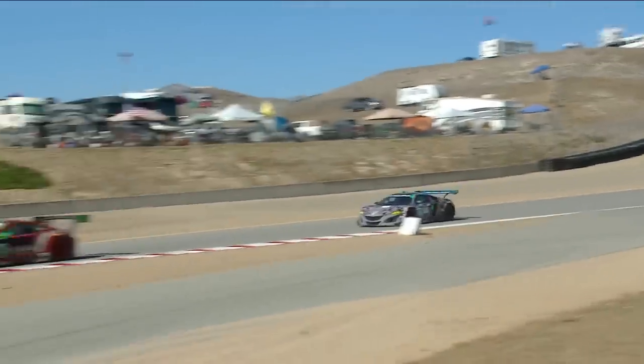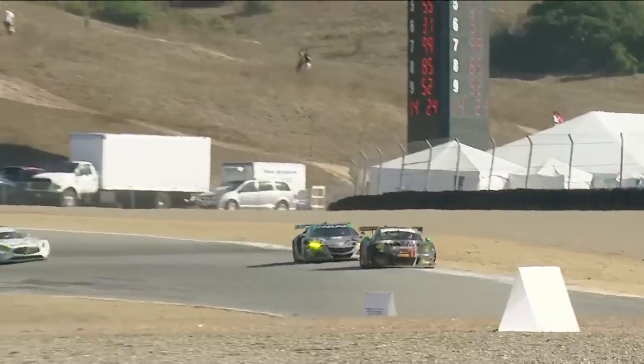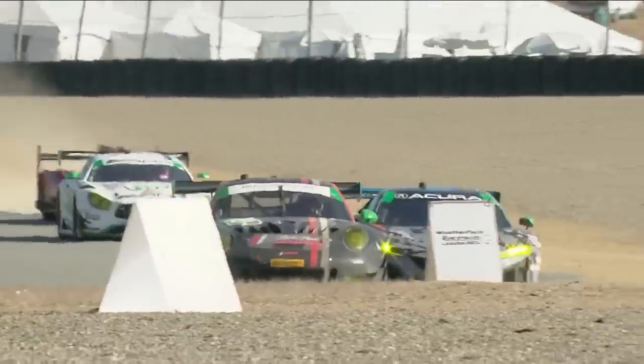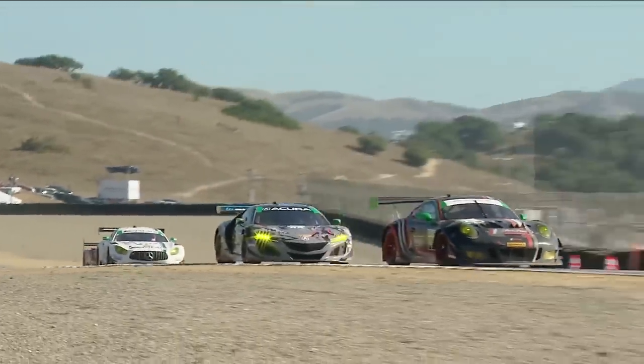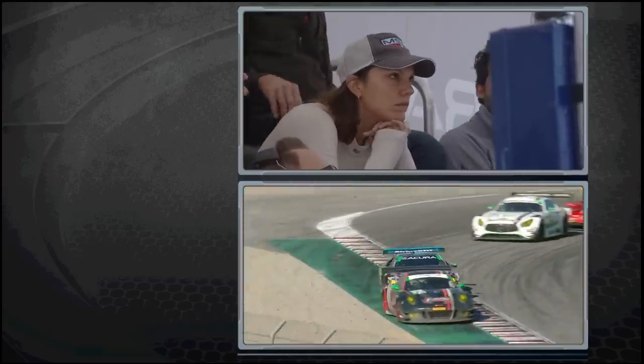So still plenty of action with five to go. IMSA WeatherTech SportsCar Championship at the WeatherTech Raceway Laguna Seca facility. And here comes Parent for the lead. He's not going to hang about. Looks to the inside at the final corner. Can't make it.